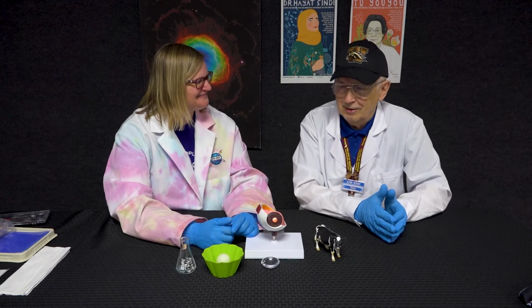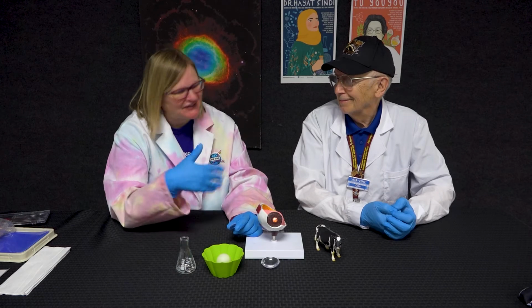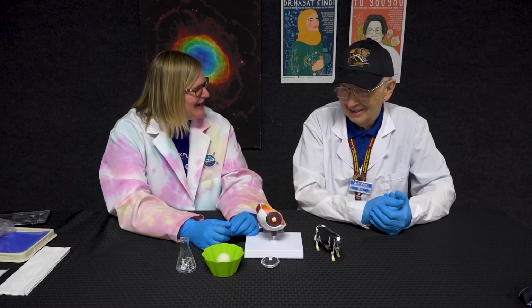Yeah, but these animals cannot see in utter darkness. There has to be a bit of light, and it just helps to amplify what light they are getting. It helps them in low light conditions, like when the sun's just coming up or just having set. Exactly. So, cool. Well, should we look at some real eyes? Yes, let's take a look.